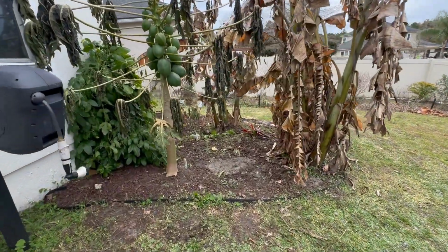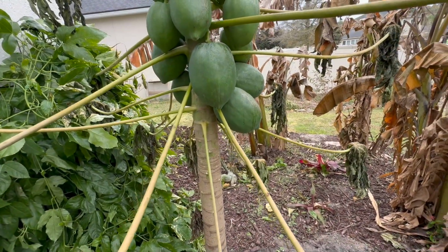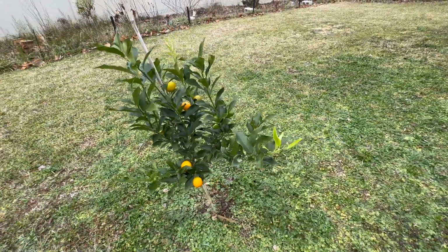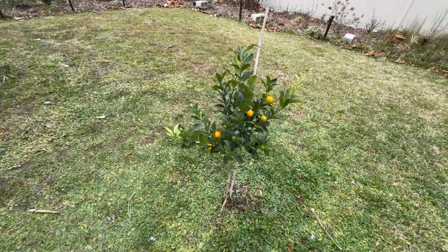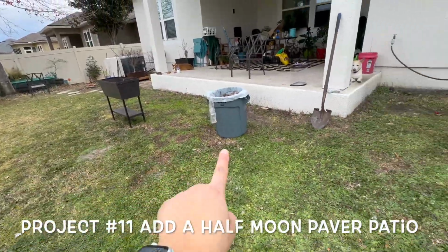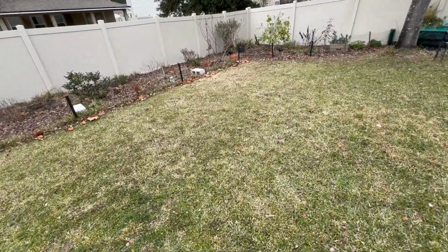So can't wait for these babies to get ripened. This is a kumquat tree. It was very little. We put it here so it could get bigger and create a privacy tree here, and then slowly we're gonna edge all this around and put some pavers so we could cut on the grass and it could look better.